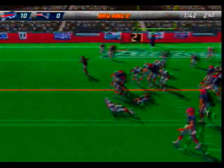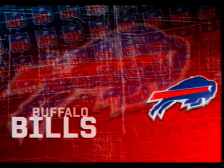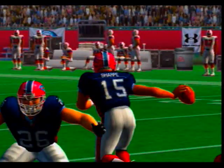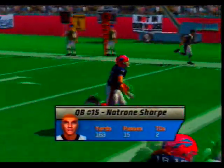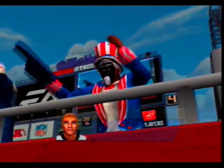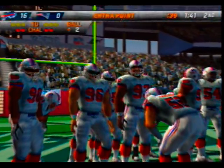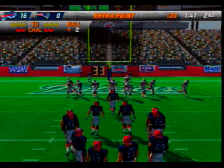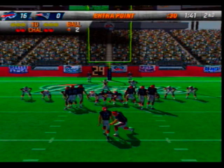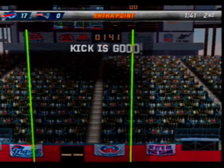New England goes with a four-man front, throwing, and the catch is made. Touchdown, Bills. When you get this kind of execution, you have a great chance of making a big play. Watch it here as everyone takes care of their assignment. The pass is thrown where the receiver can make the best play on the ball, and it's 6 points. The point after is good.